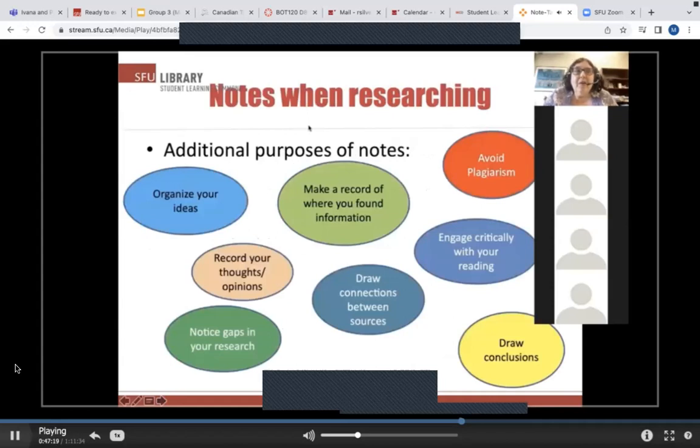And when you're reading to research for a paper or a presentation or something like that, all the advice that you've had about note taking to date still holds. But there are some additional purposes that you need to think about. So if you're preparing for a multiple choice test, it's fine just to write down the facts that you're reading in the book, and maybe any relationships you notice with previous material, because those are really fodder for multiple choice tests.